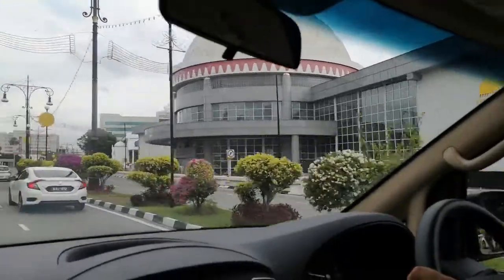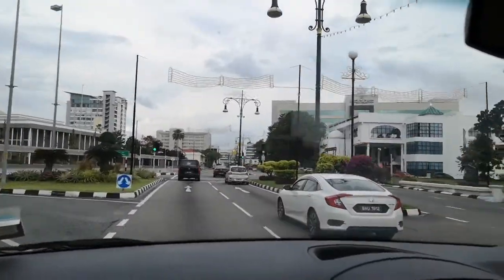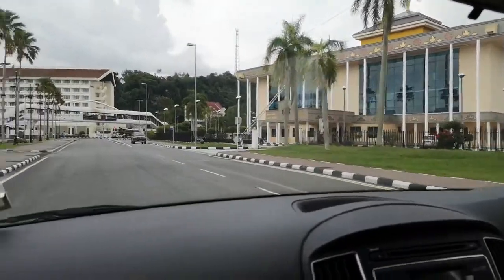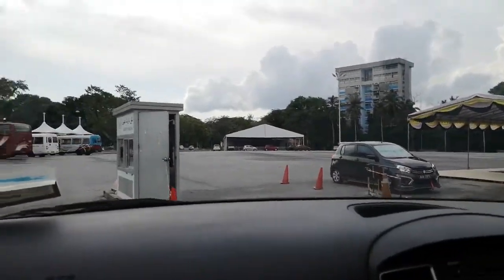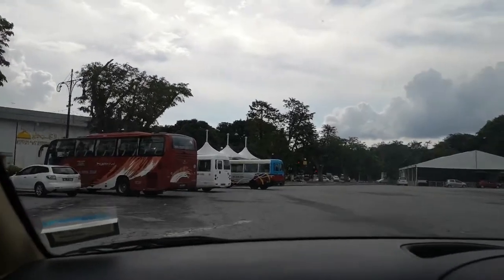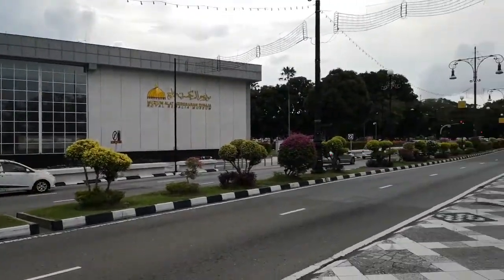Okay, this is the entrance. The Royal Regalia. There's no entrance fee? No. Okay. So my next stop is the Royal Regalia Museum at my back. I'm so excited to see what's inside. Accordingly, the entrance there is free. So let's go. Okay, this is what it looks like here. The Royal Regalia Museum. Amazing.